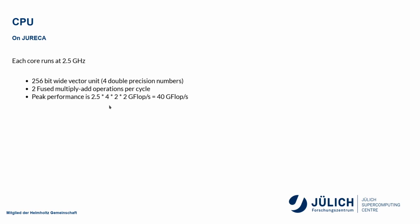Actually, this already is somewhat cheating because, for the Xeon processors, once you start using the AVX units, the frequency actually goes down. So not even theoretically can we reach this per core. Yet this is what's usually given as peak performance.